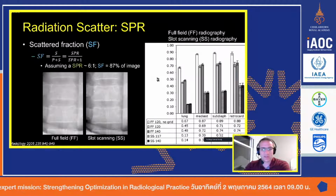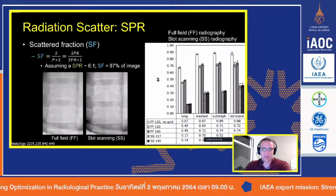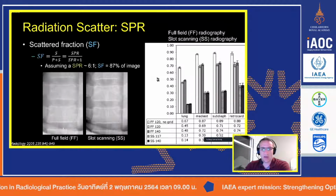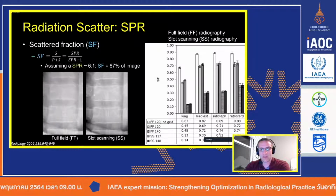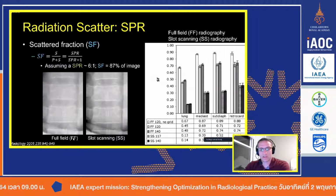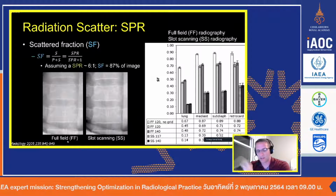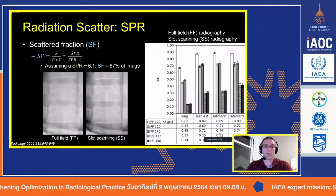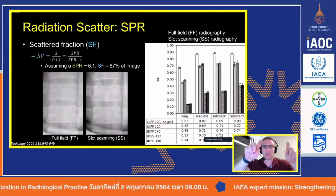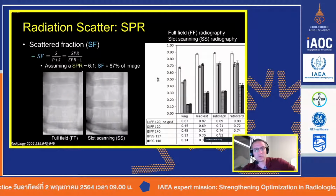So here you can just see this as an example. These are two different types of X-ray machines. You don't have to worry too much about it. I'm simply demonstrating how when you reduce the amount of scatter or lower the scatter to primary ratio, you can see the image better. The image on the left is a full field imaging device, which is just our normal X-ray machine that you have in every room where you can control the field of view using your little knobs. It's a full field, large field of view X-ray machine.